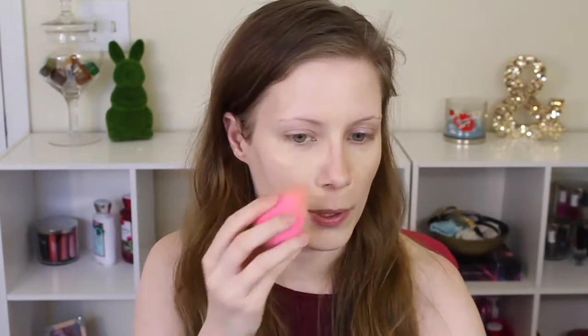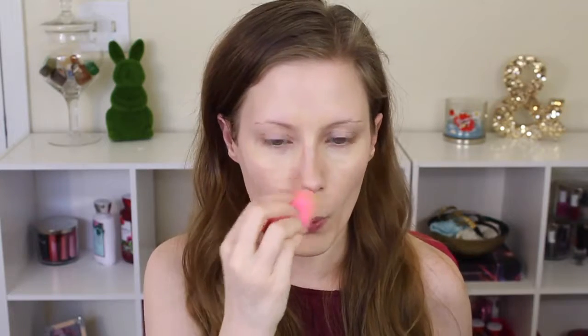Now, if you're doing this in the car, you can just blend this out with your foundation brush. That way you don't have to carry a damp beauty blender with you.